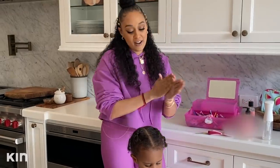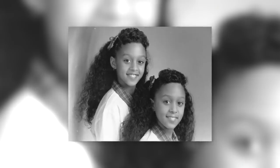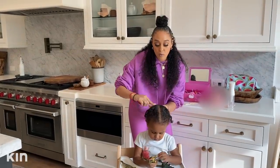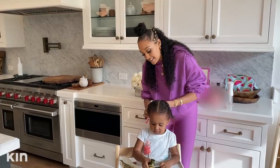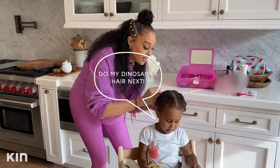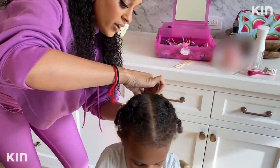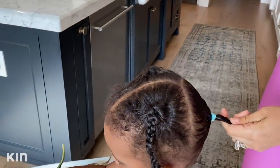My favorite hairstyle as a kid was when my mom would put my hair in ponytails. She would grease my hair with grease, and this grease was called Dax. And this Dax would make my hair so long. So I'm just using this band right here to wrap around her hair to keep this ponytail in place. And what I'm gonna do is comb this out and braid it.